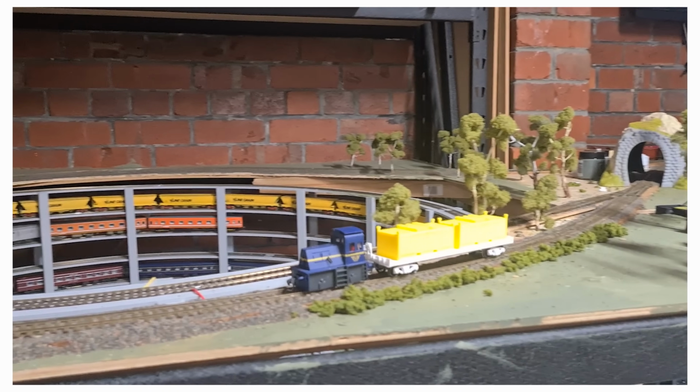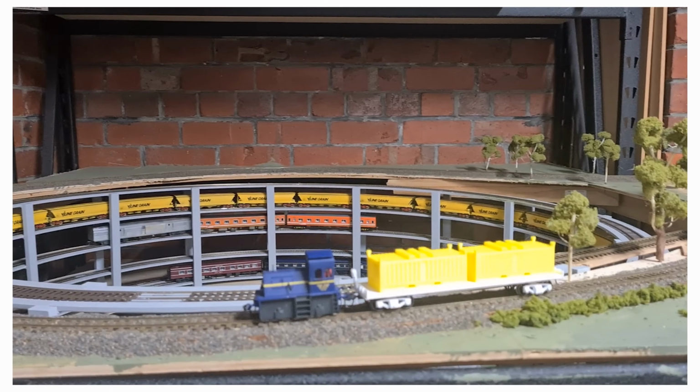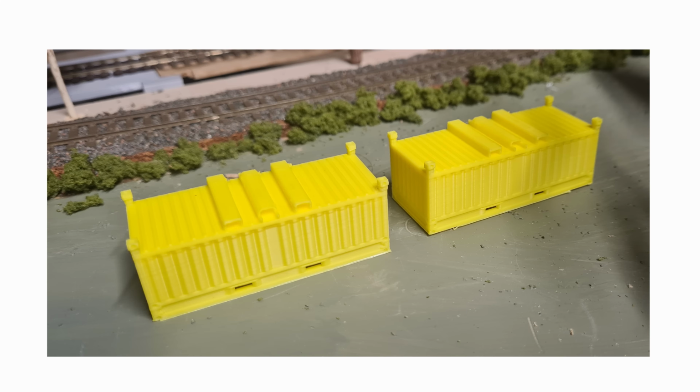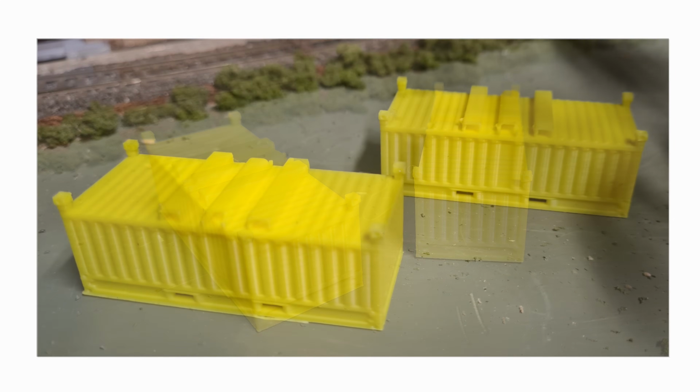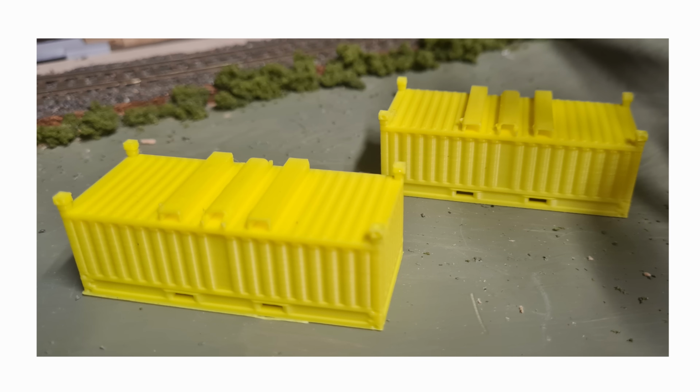To go along with the RKNX flat wagon, he's also printing steel coil containers to go with them. The containers are printed in yellow filament to assist with painting in the current yellow colours. The price for these is $15 for a pack of 2.